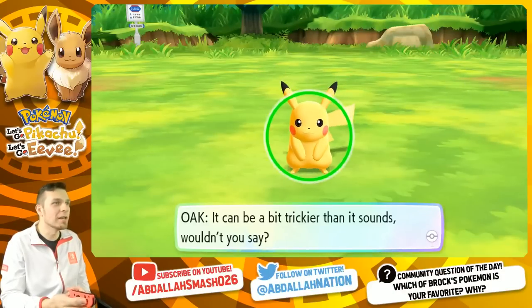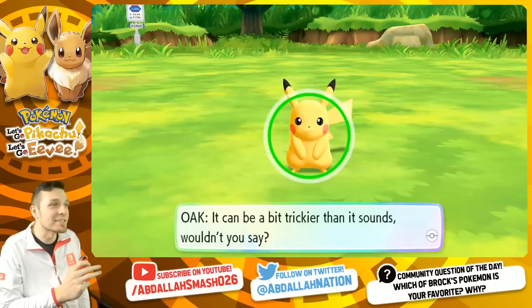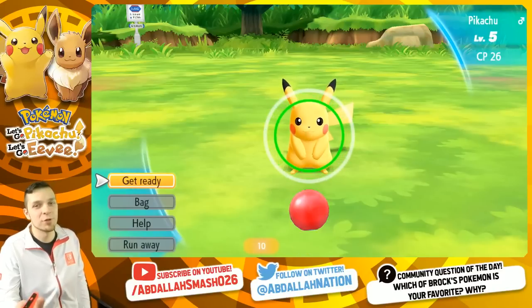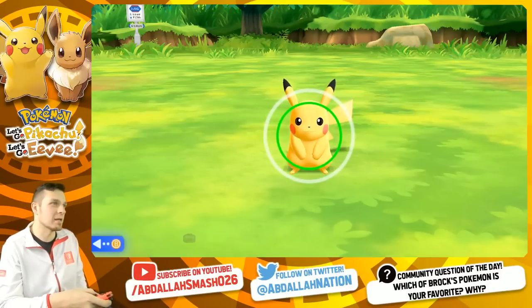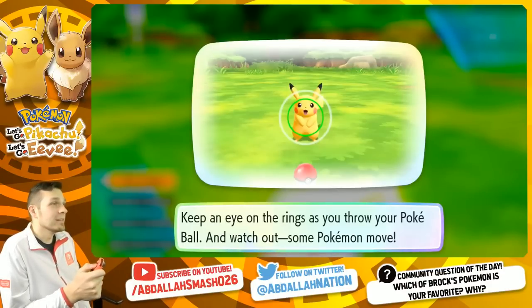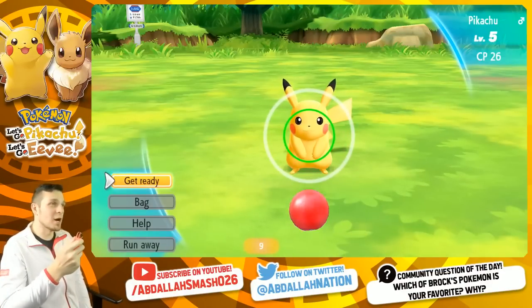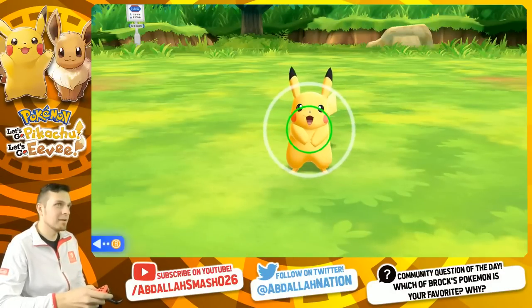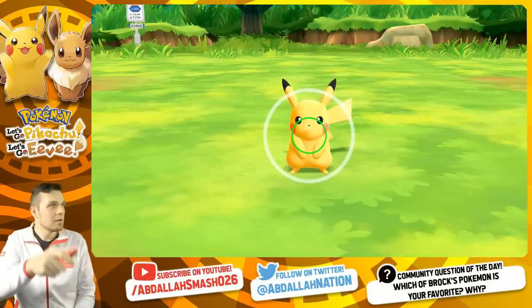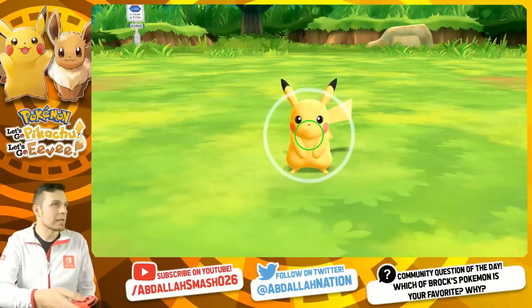Now I'm out of Pokeballs. Oh, it can be a bit trickier than it sounds, wouldn't you say? I'll give you some more Pokeballs, so give it another go. Okay, so you can use all of his Pokeballs and he'll give you another 10. This is real bad. I remember when I threw it really hard, it went flying. But I tried my subtle movements. And it's not doing it.